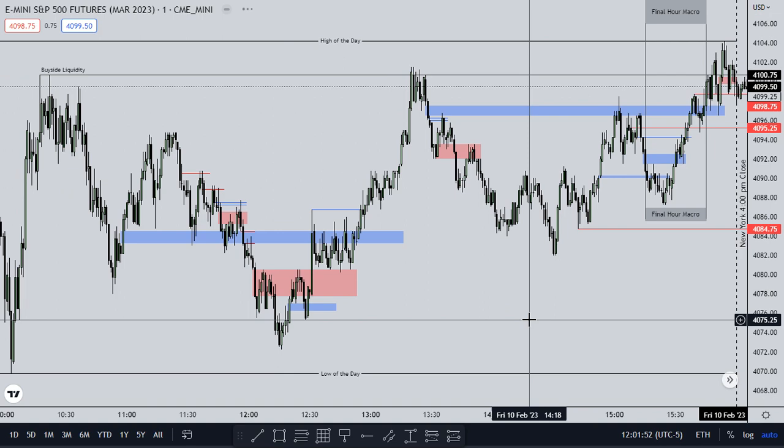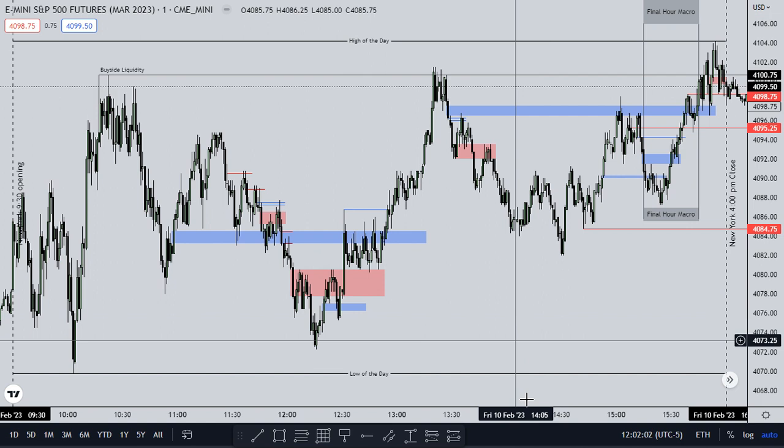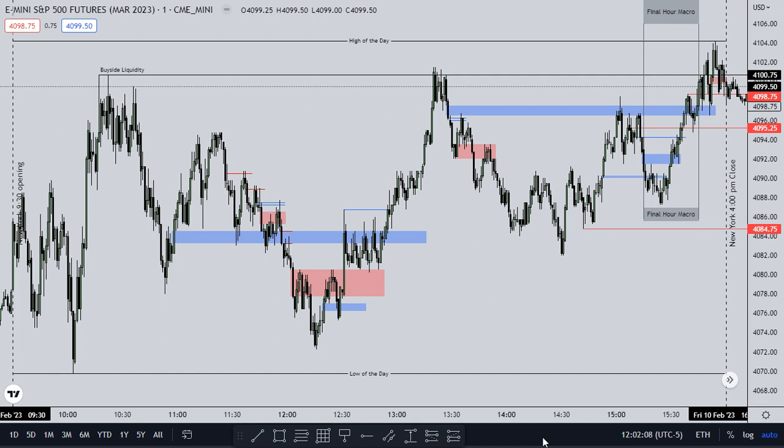pencil in things that I liked seeing about price action. One or two things that I was expecting that didn't pan out, and anywhere that I would have taken a trade that was wrong. If I get stopped out, if I miss a trade, if it doesn't fill my limit order to get into a move, then I'll write down my observations and my thoughts about it.